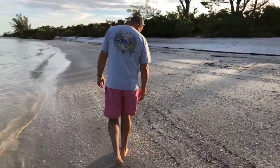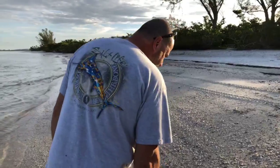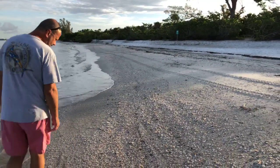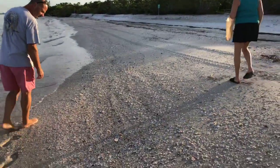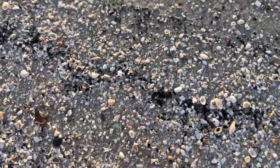Well, did you find anything good yet? Nothing too good. So far, that moon shell looks like the find, the find for the morning. That was a nice one. Lots of little guys.